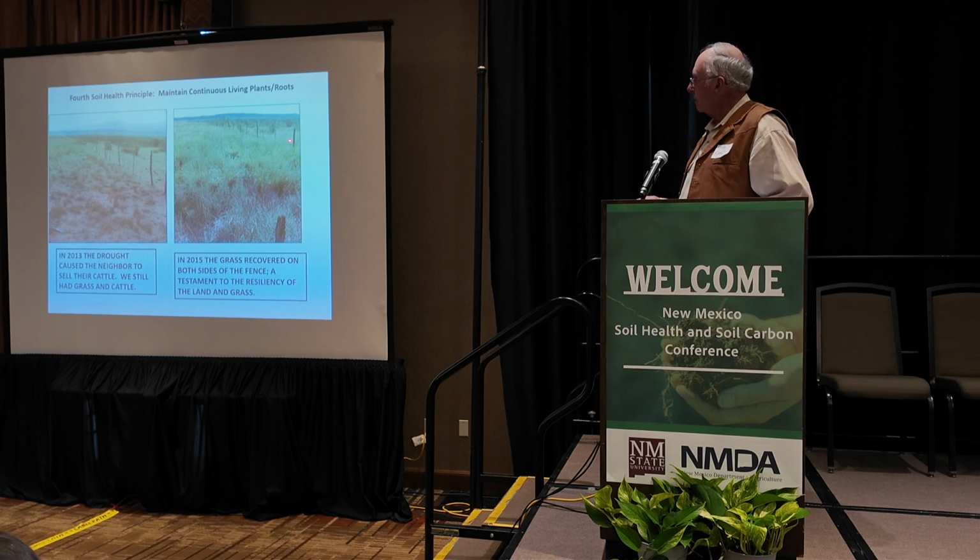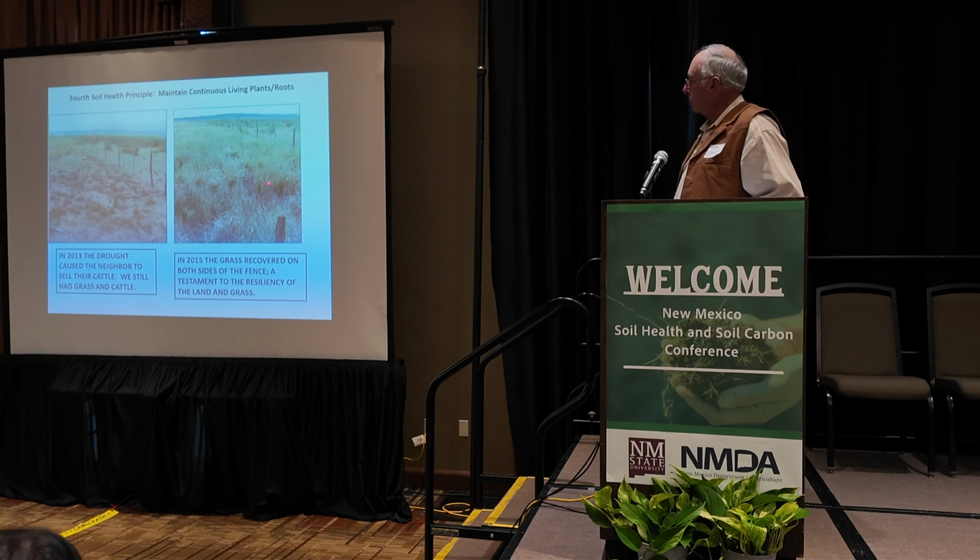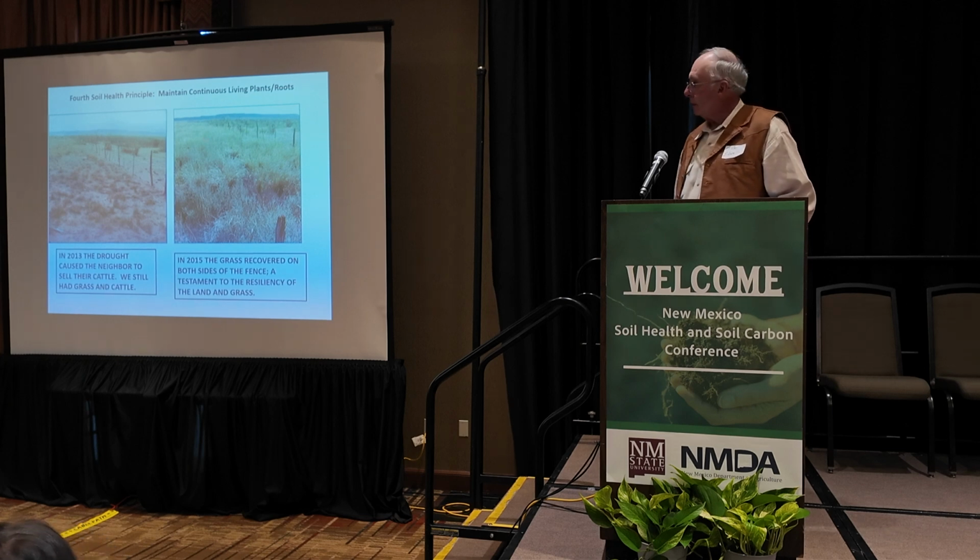Now on the neighbor side of the ranch, well, it's blue grama. It recovered. Those roots that looked like they're dead over here, they were still alive, and that grass recovered. The big difference is the diversity that we have, and the ground cover that we have, the soil cover that we have. Productivity. You know, we see more conversion of solar energy to vegetation.